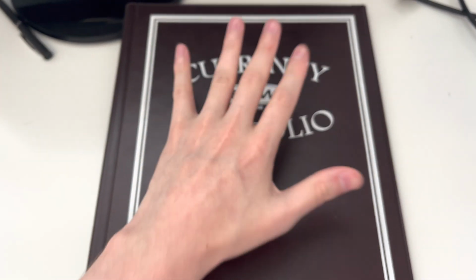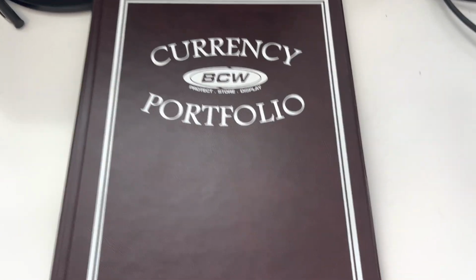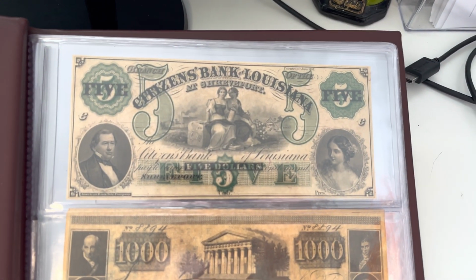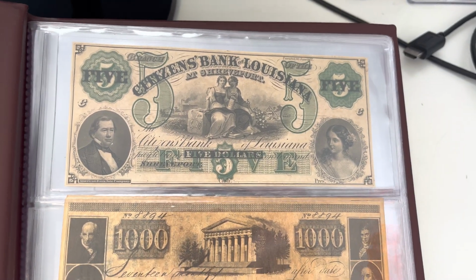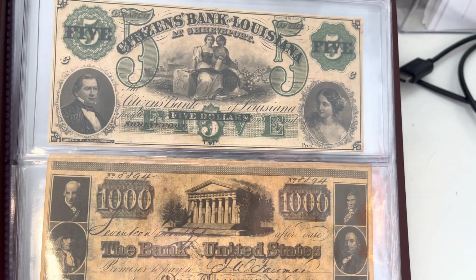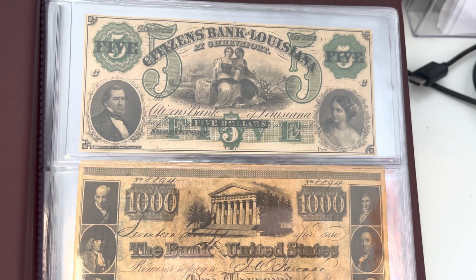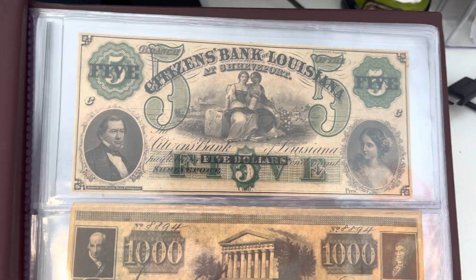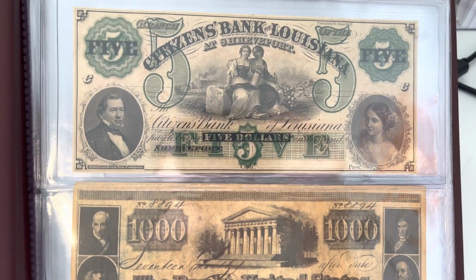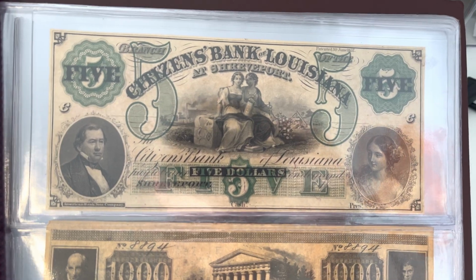This binder still has a long way to go, but it is still part of my U.S. currency. So let's look into what I got. Here we've got the Citizens Bank of Louisiana at Shreveport, $5. It was never used, as you can see. It's kind of just a not used note. I forgot the correct term for that, but still very beautiful art, and you can get these for real cheap. So another thing I would recommend people, if you like art, just pick some of these up. They're really nice. As you can see, they even have some history.